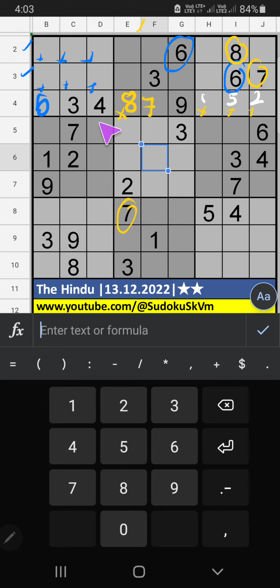First grid, we have 6 and 4. So 6 and 4 can't come in these cells. It will come in other 2 cells. 8th row, we have 4. So 4 can't come in the cell. 4 is from here. Then 6 is here. Then column C, 2 numbers are remaining, 1 and 5. It will come in another 2 cells. We will confirm later.